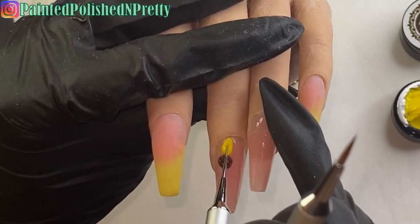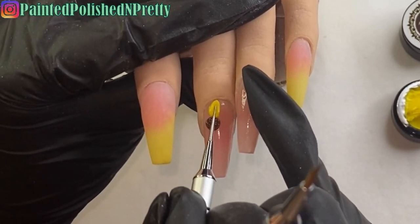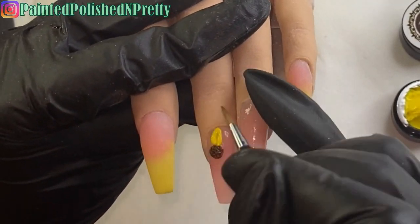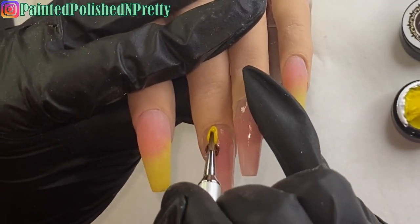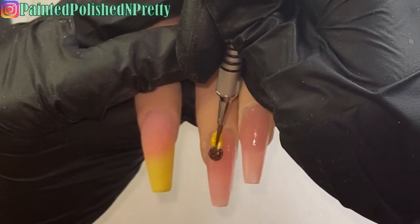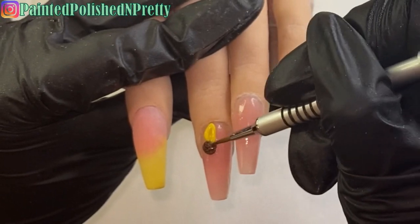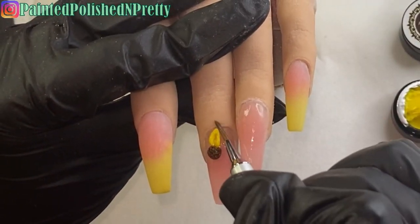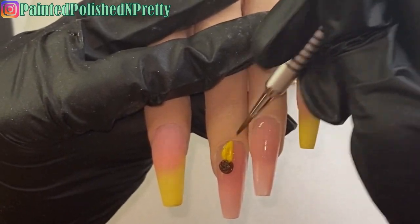So I worked that into a petal shape, and I did want a detailed line down the center, but I wasn't getting quite the look that I was looking for. So I went back in with my dotting tool and pressed it down to create that crease down the center, and then just used my brush again to refine that and make it the way that I want it to be.